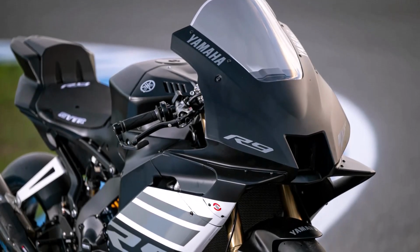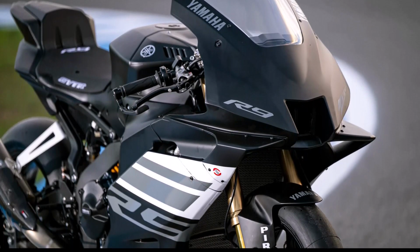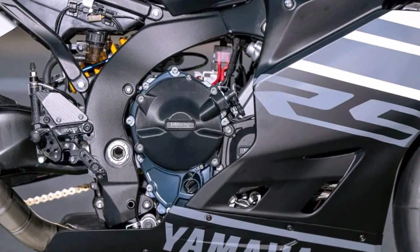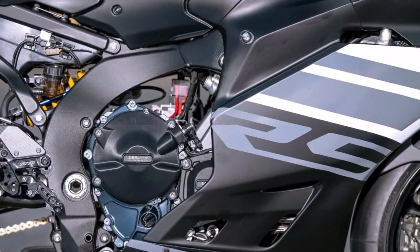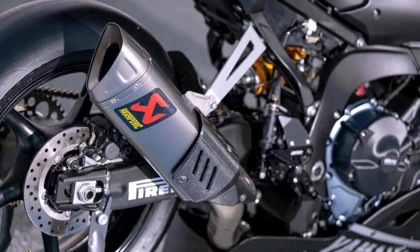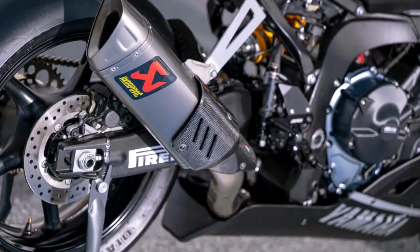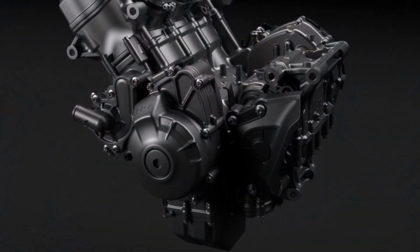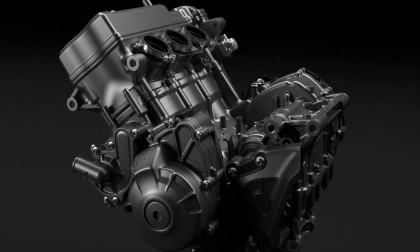At the heart of the R9 GYTR is a high-performance, 890 cubic centimeters 4-stroke, liquid-cooled engine. This inline, 3-cylinder setup features Yamaha's DOHC configuration with 4 valves per cylinder, maximizing airflow and efficiency. The result? A thrilling 119 horsepower at 10,000 RPM and torque that peaks at 93 Nm at 7,000 RPM. With an 11.5:1 compression ratio and fuel injection, this engine is built to roar while delivering precision power at any speed.